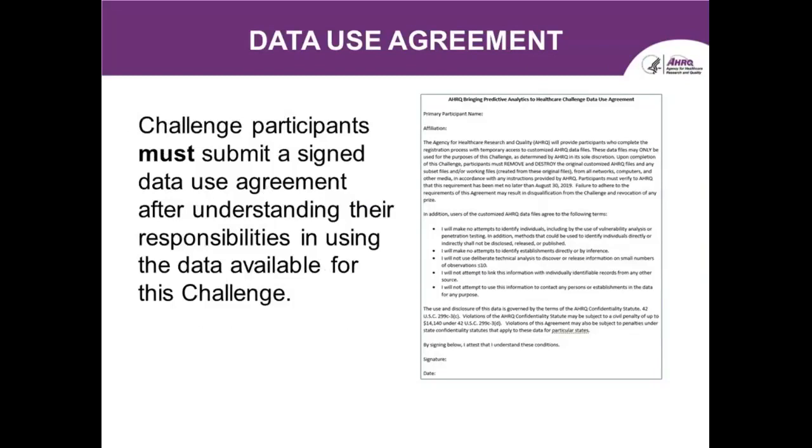If you do not sign and submit this data use agreement, your submission will not be eligible to win this challenge. So I want to emphasize that the data use agreement is an extremely important submission requirement because you will not be able to access the customized data file unless you sign and submit it. This data file is part of the submission material for providing predictive estimates for the challenge and must be uploaded. Next slide, please.